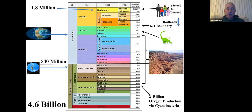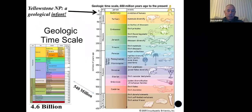The Grand Canyon, for those of you who've gone there, one of the remarkable things about it is it's one of the few places on the Earth where you can see this kind of timeline, the rocks representing this entire area. In terms of geologic time, again, this is all 1/9 of the world's history.